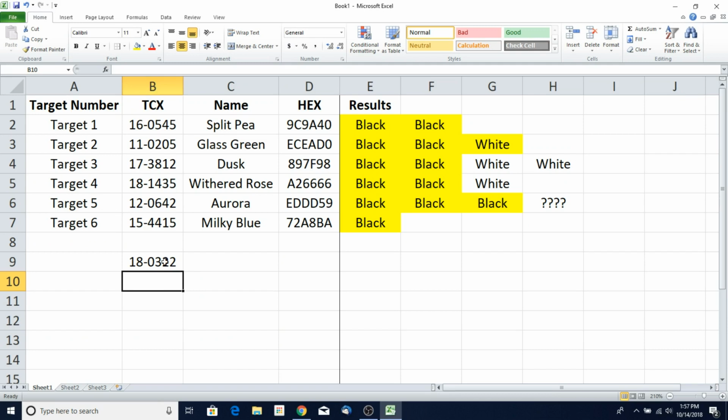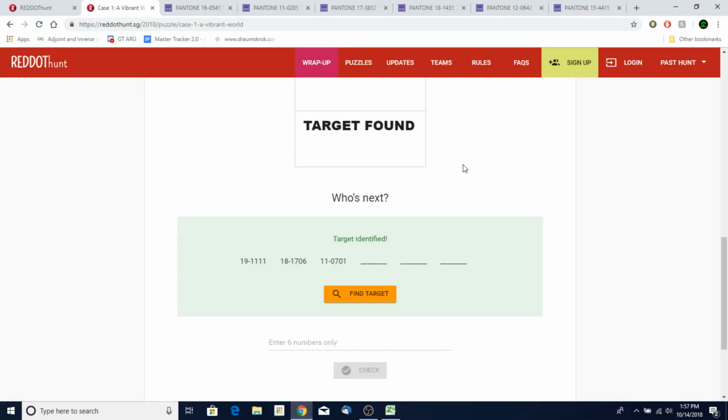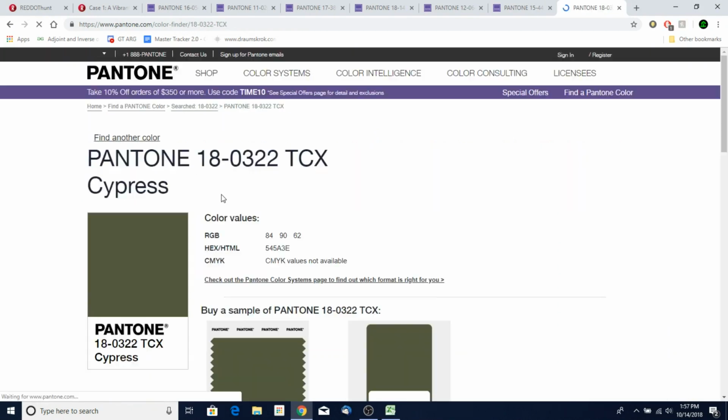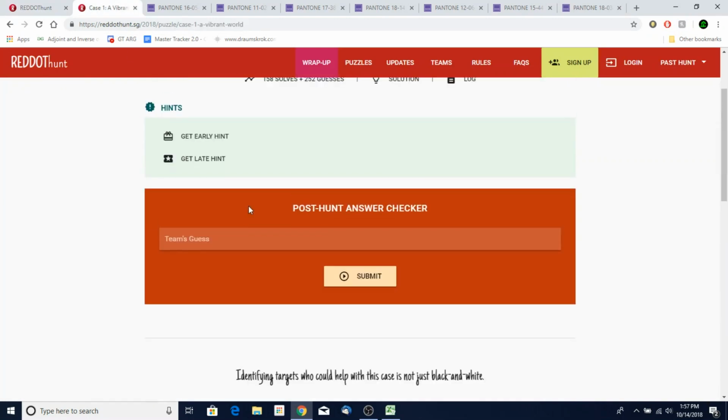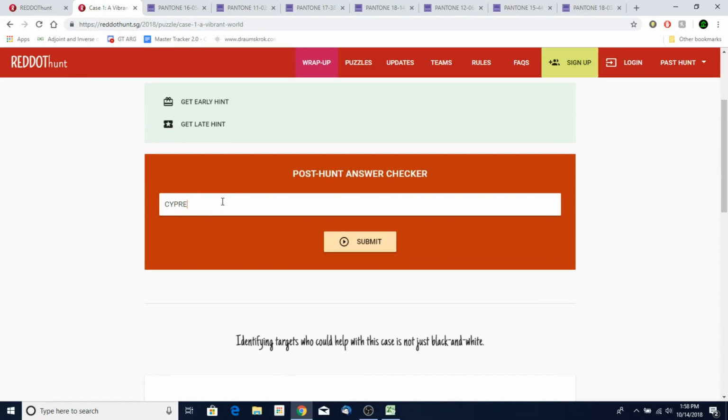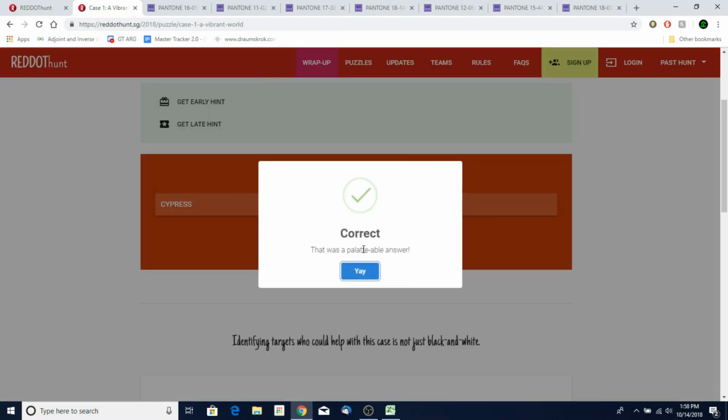Let's look up TCX 180322. That's Cypress. Cypress. So that should, if all goes well, be our final answer to the puzzle. Correct. That was a palatable answer.